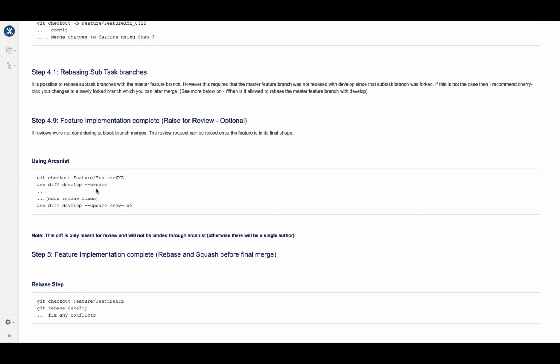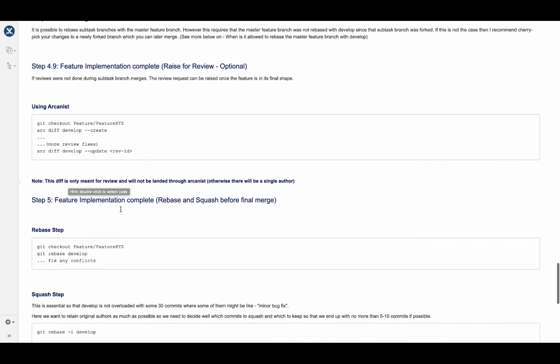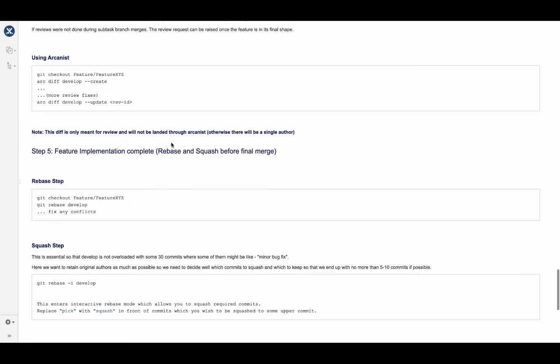Through this mechanism, you can add reviewers, who might add more fixes in, and then once you commit those changes, you can raise the review again and then update the diff if required. This diff is only meant for review, and we are not going to merge this directly into develop using Arcanist. This is because there will be a single author, which we don't really want. We want to retain the original authors in our approach.